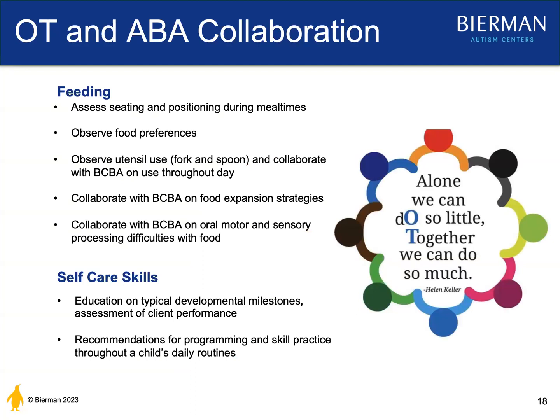So something really unique about my role as an occupational therapist at Bierman is my ability to collaborate with BCBAs on a daily basis. We are constantly joining together to determine the best way to teach our clients so that they can be successful. OT and ABA do have some similarities when it comes to analyzing a skill or a task that a child's engaging in. We analyze each component of those tasks and help to determine together where those challenges are, so we can better support our clients to overcome them.